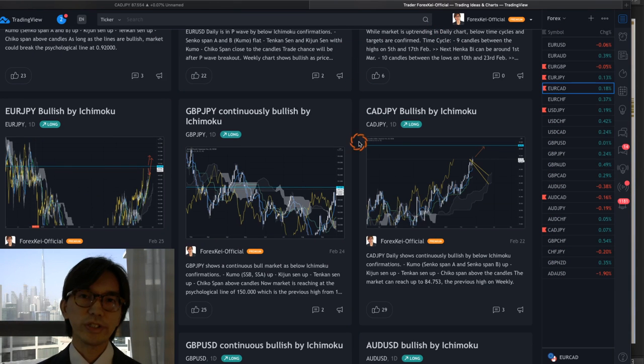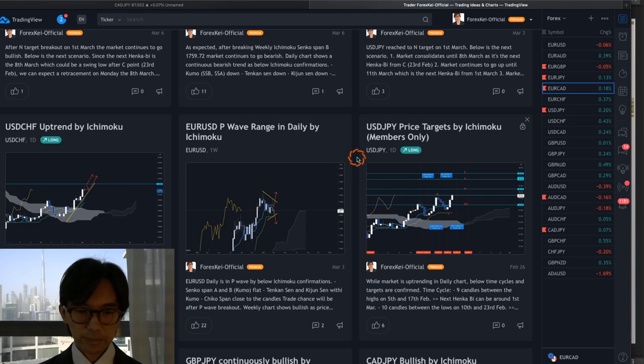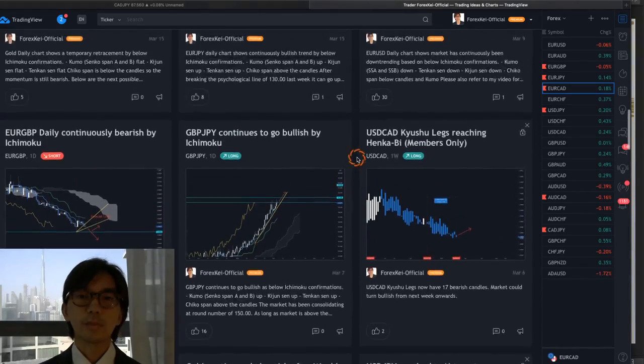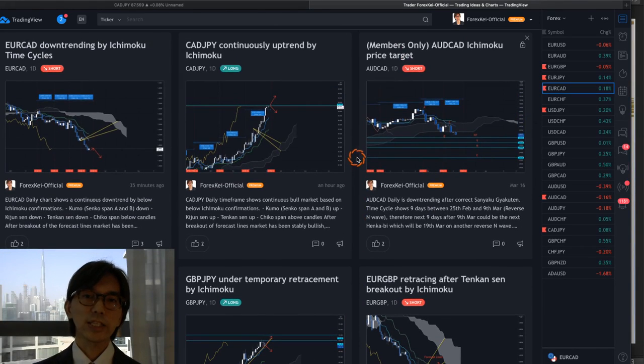You know, in Ichimoku, we don't say predict, we don't say foresee, we say forecast. Whenever Goichi Hosoda talked about the market, he used the word forecast. I'm still trying to find the right word for it in English, but forecasting should be logical, objective and rational.